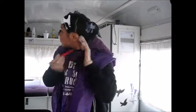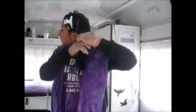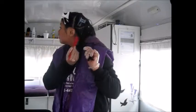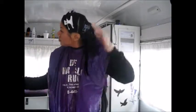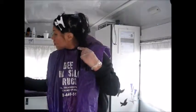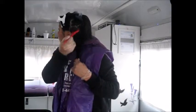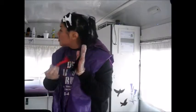So now that I finished doing all the parts, I'm gonna start applying the color on the roots with a 20 volume. And take subsections when you do this, so that your hair color doesn't look blotchy and you have a higher chance of making the color even. I'm taking just chunks because it's my hair. I'm gonna comb it through anyways, and I'll probably brush some more color if I feel like some of the parts are still a little dry.